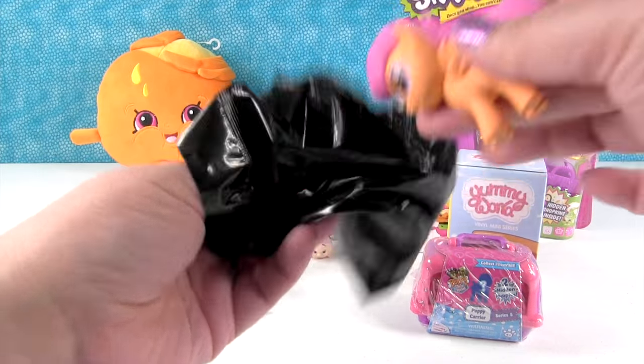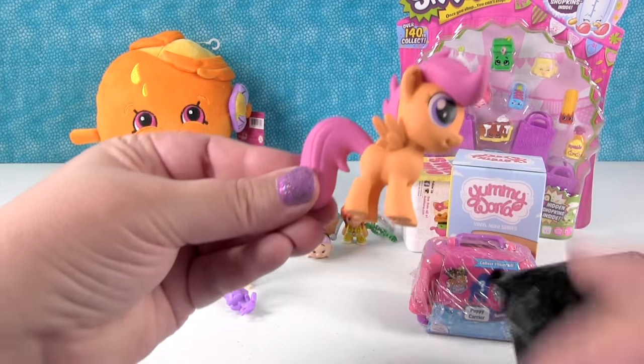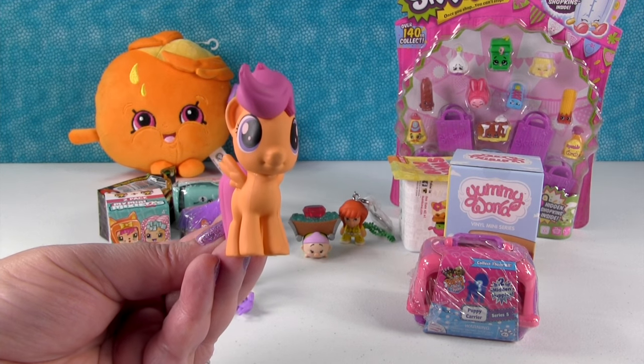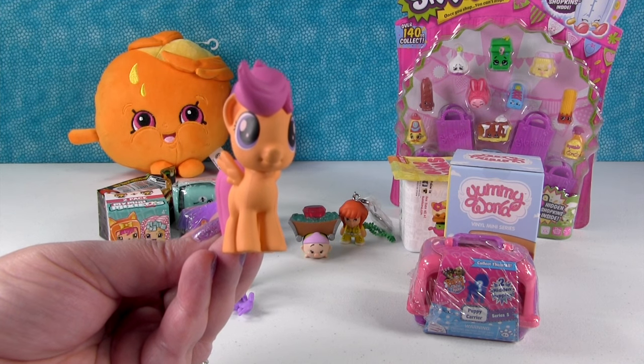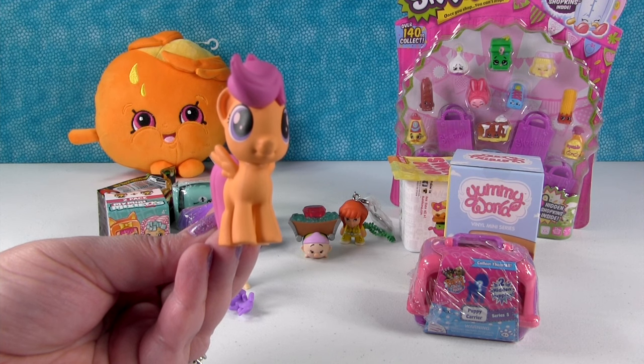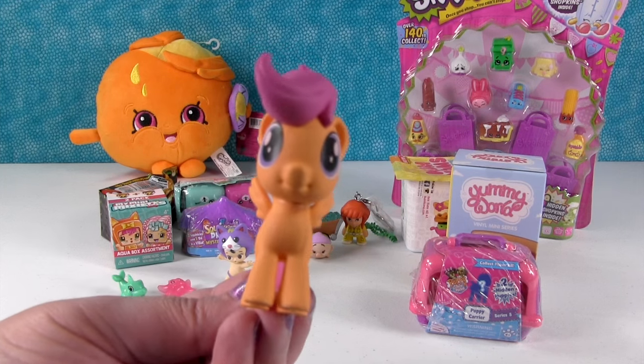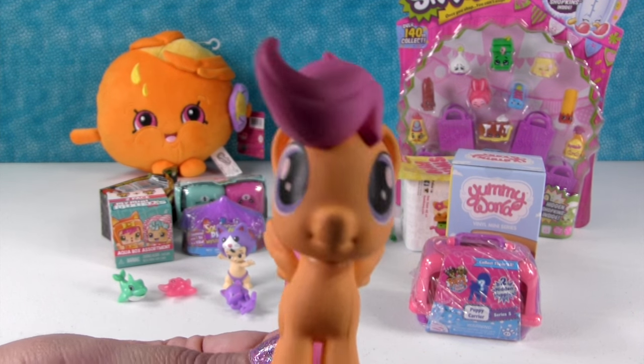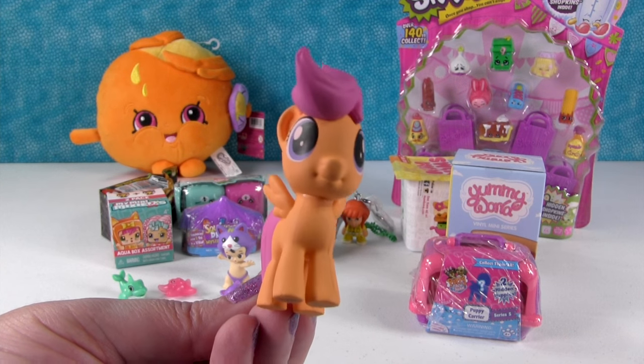See who we have. Oh, we have one of the Cutie Mark Crusaders. Is that Apple Bloom? No. Scootaloo. It's Scootaloo. That's right. Scootaloo! Where are you? I'm right here in PS Toy Reviews house. That's cute.